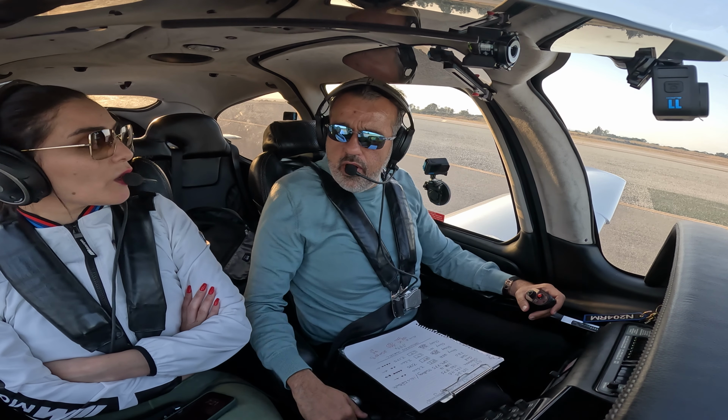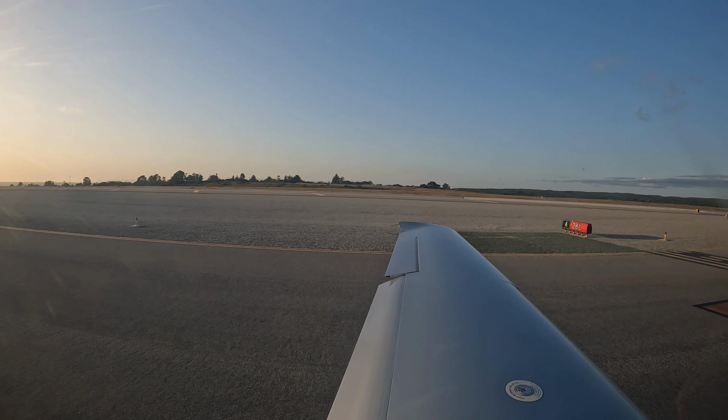And we are ready for takeoff. Are you ready? Let's do this. Perfect. Monterey Tower, good afternoon.